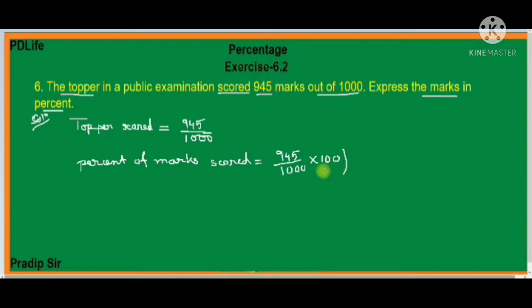Outside the bracket we will give the percent symbol. Then this 0 and this 0 will cancel, and next we directly write 945 by 10. In the denominator 10, how many zeros are there? One zero. So before one digit we put the decimal. Now it will be 94.5.